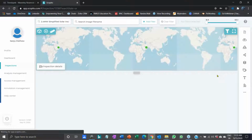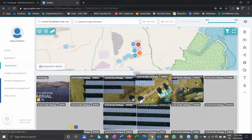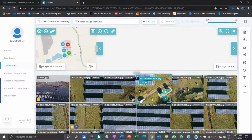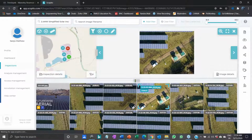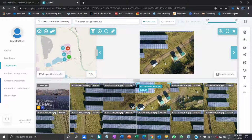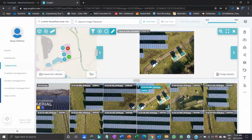So I will take you through a solar inspection plant. Basically you have all the images captured by the drone, or all the photographs which are processed and georeferenced on a specific thing. And you are able to make annotations here.